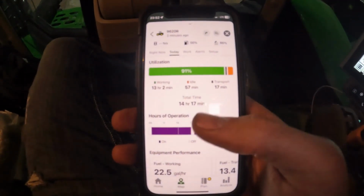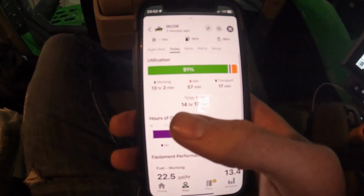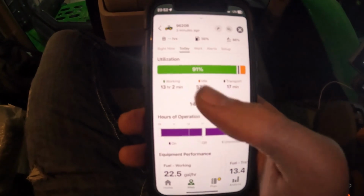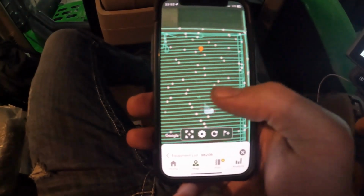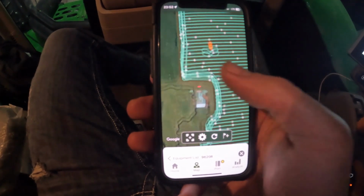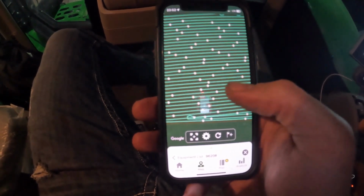It's currently 11:52 p.m. Just finished up that 240 acre farm. Thought I'd show you guys the details of me digging today. So total the tractor ran for 14 hours, 17 minutes. Here's kind of the overview of the farm I worked. You can see all the passes I made across the whole field. Kind of interesting.